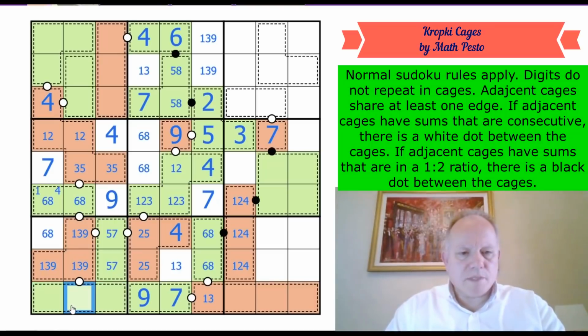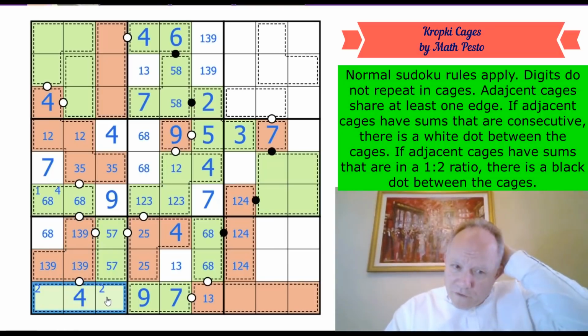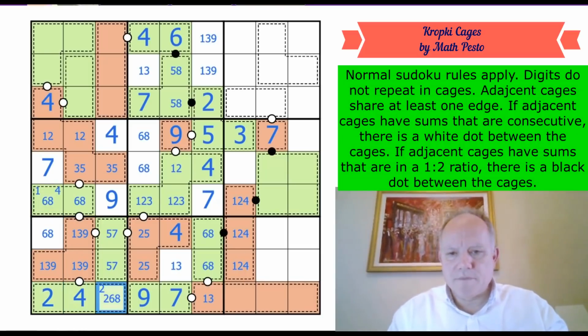Now, 4 must be here in the box. 2 must be in one of these cells. But 12, 13. This either adds up to 14 or 12. And therefore 2 goes with either 6 or 8. Well, 6 or 8 doesn't go here because of that 6, 8 pair. So that's where 2 is. It's not here, but I don't know whether that's 6 or 8. But we're getting quite a lot of stuff done.